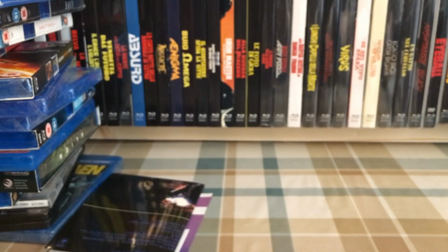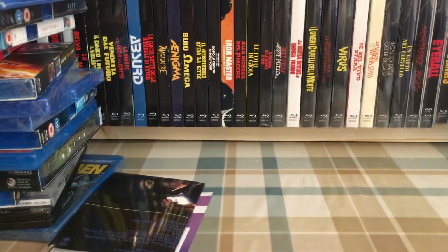And the first of the CEX pickups. I got these over a week ago, before I got all that stuff at the car boot sale. Although I still had quite a few vouchers, but after I got these, I used them quite a bit. So yeah, I got these in my local CEX.